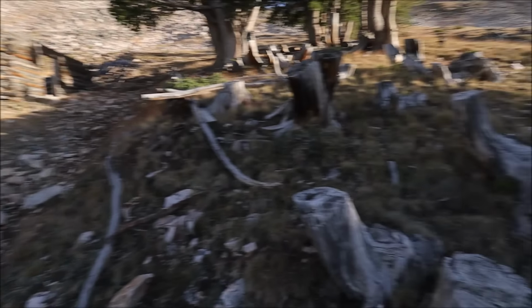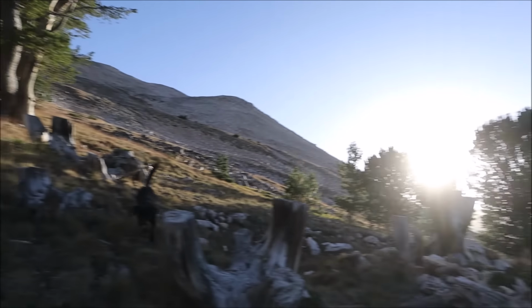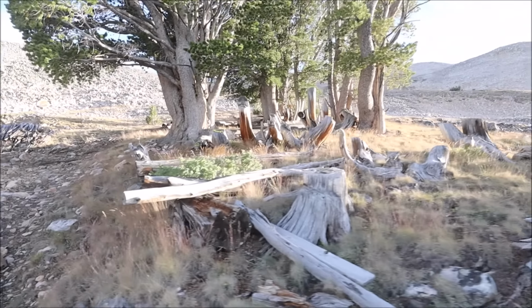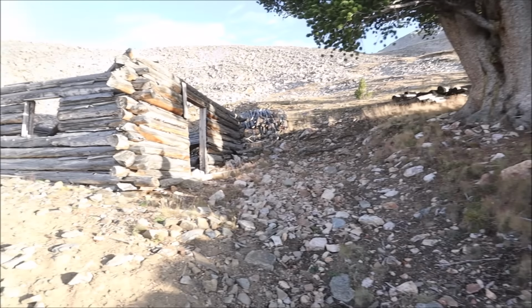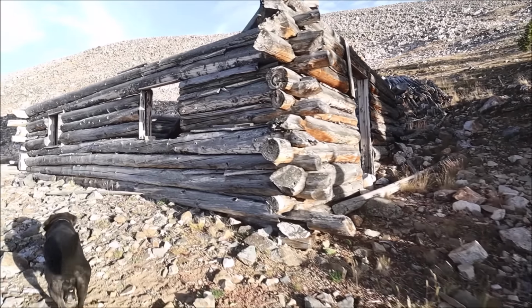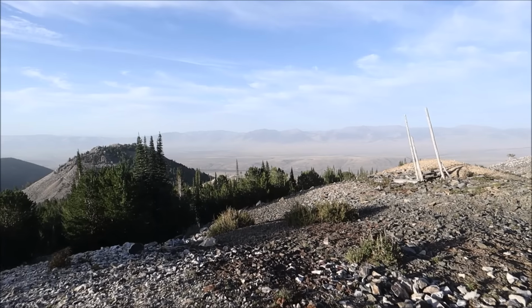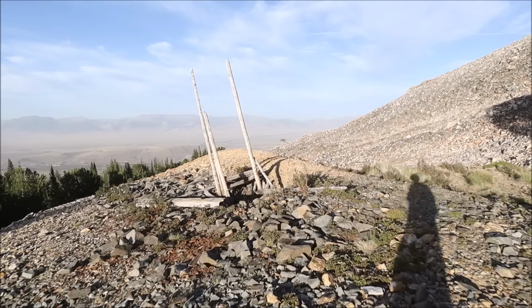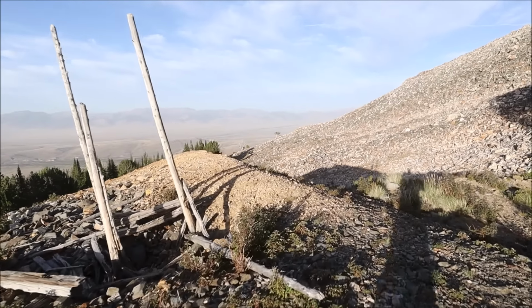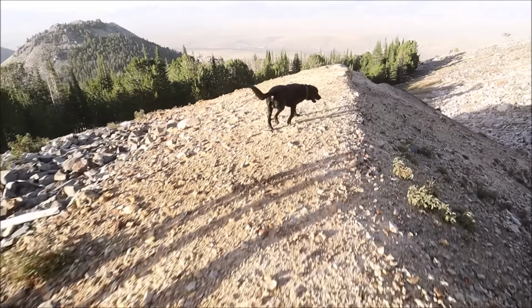And it's insane because we passed the tree line, but then there's these other trees. They're not the same as the ones around us. They're completely different. They're their own kind. A lot of them have been cut down. I'm curious if that happened during the time when this mine was active, if the miners cut them down. And this is the mine operation. We've reached the top of it. I believe this is going to be the incline shaft. Very small mine operation, only one cabin. Pretty sure that was the incline shaft, because this is all waste rock.